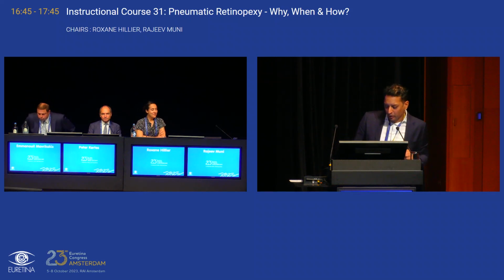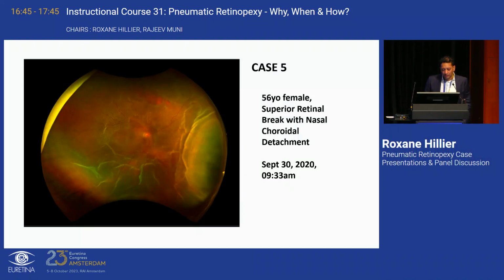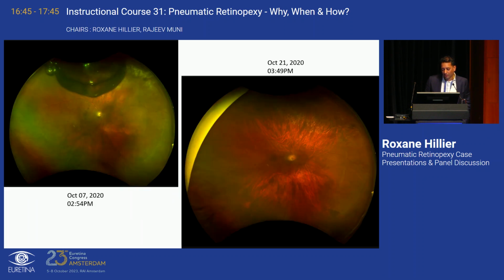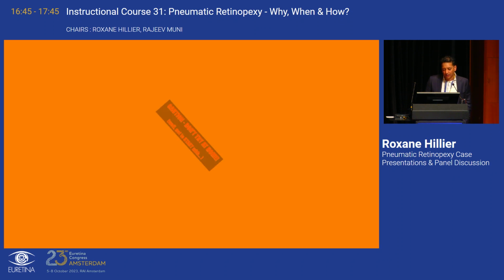Okay, some more complex cases now. So this is a patient who has a choroidal detachment and a superior retinal break. These are ideal for pneumatic retinopexy because surgery can be quite complicated when you have a choroidal detachment. But by injecting a gas bubble, you can address both issues, the hypotony and the break. And so here you can see over the next day, the retina was starting to attach, the choroidal was going to resolve, and the laser was applied around the superior break.